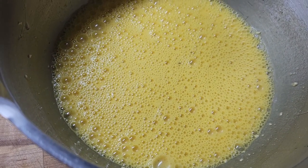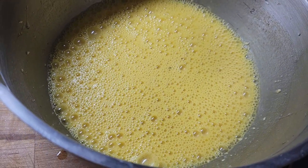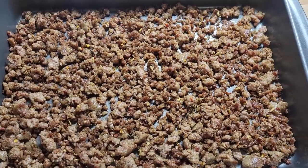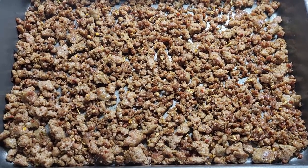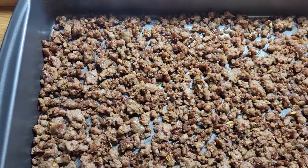It just takes a couple minutes, and then you get this really nice custardy egg mixture. Here's my sausage layer in a 9x13 pan. I did grease the pan first, but I really doubt it makes a difference. There's so much fat in the sausage and in the egg mixture and in the cheese, you probably don't need to. I really fried it till it was crispy this time.